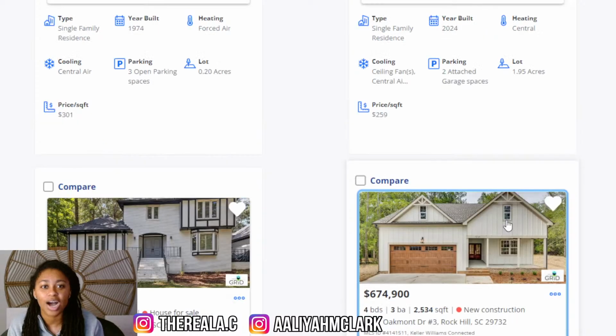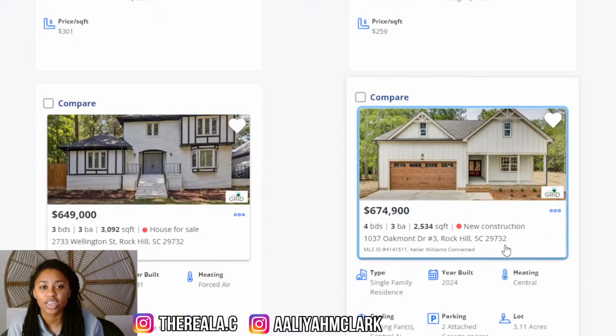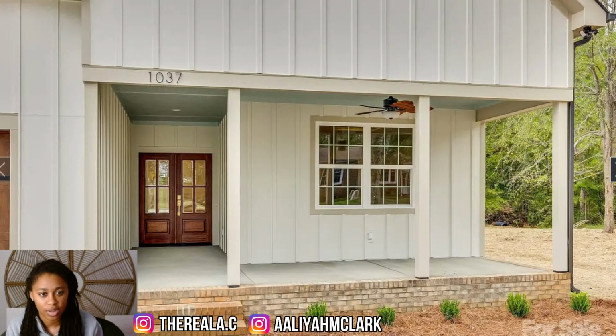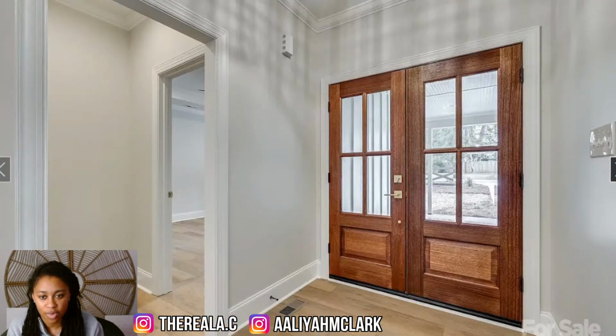Oh my gosh, y'all, I don't even want to look at it, but we're just gonna go ahead and go straight through it because I highly doubt that it looks different from the other house. I didn't even realize that they were on the same street. Okay, new construction. It's probably from the same builder. It has the same vibe. It's just a different color scheme.